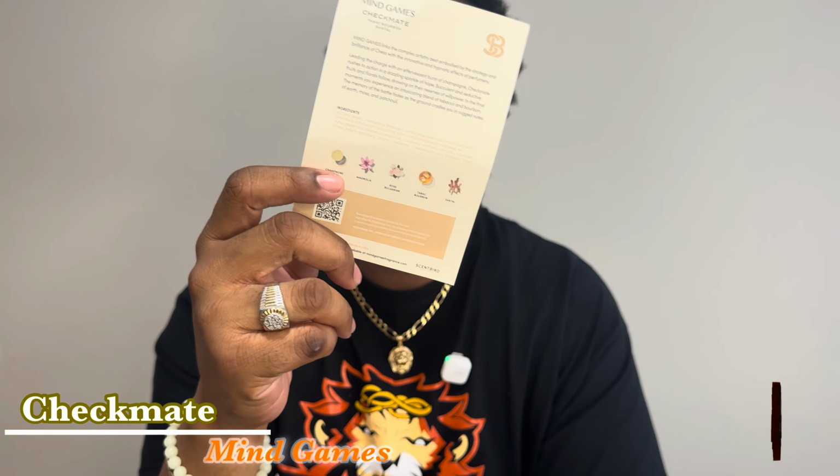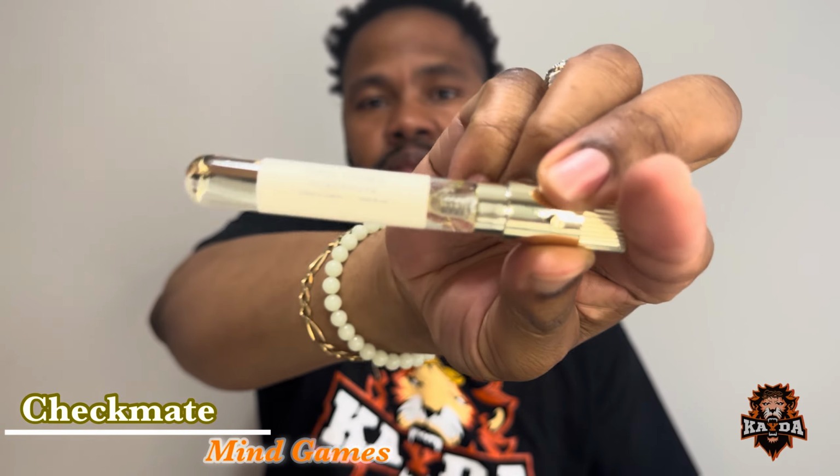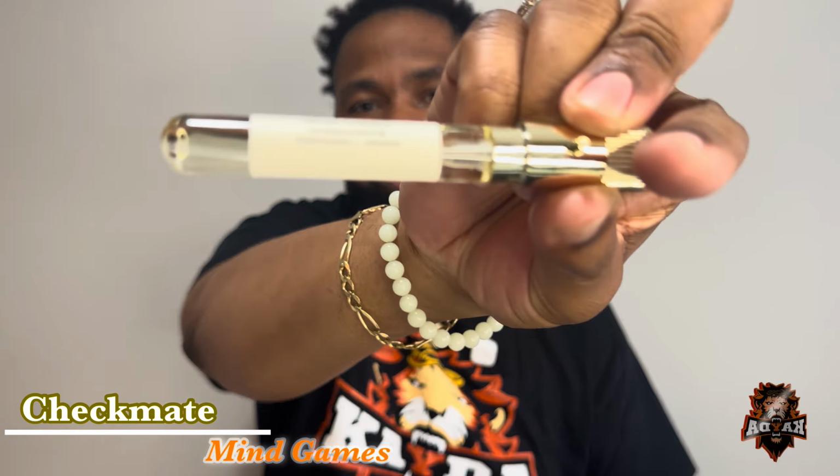And this one is Checkmate. Excuse me. Based on what it says here, it's a tobacco, bourbon, and santal scent. Okay, Checkmate. Let's see if it's a winner. Same old presentation. You got your vial right there that says the name and all that good stuff on it. Maybe I was upside down. I don't know. Oh yeah, it was upside down. Mind Games, Checkmate. And your travel case right there, white. Put that bad boy back on the inside, close it up.